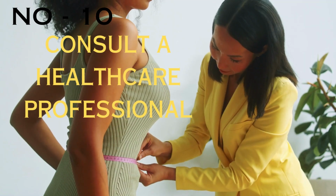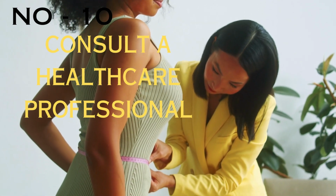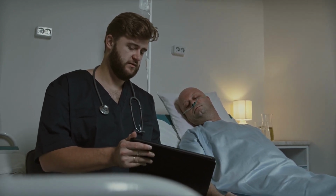Number 10. Consult a healthcare professional. Seek guidance from a healthcare professional or a registered dietitian. They can provide personalized advice based on your specific health condition.